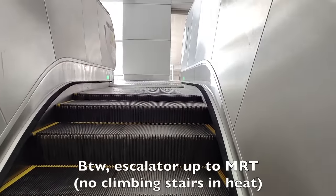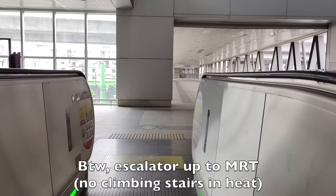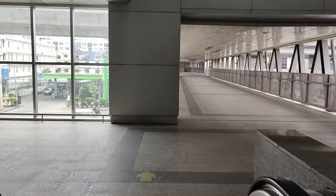So that was the condo. Again, it won't be for everybody, but if it is for you, maybe you want to see what the hood looks like. Let's check it out.